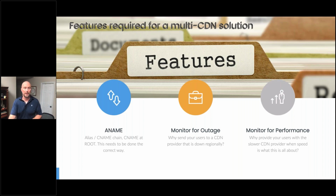Monitoring an outage: when you send users, why would you send users to a provider that's down regionally? Maybe you don't notice it because your users didn't tell you. But if your page didn't load, you're suffering something that's the most important of all, and that's your brand. If your brand suffers, you're suffering. People can't reach your website. They can't make that purchase. They don't believe in the value that they're supposed to be getting.